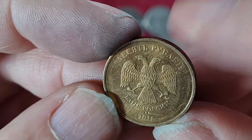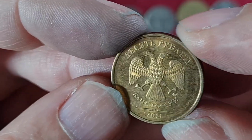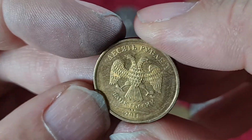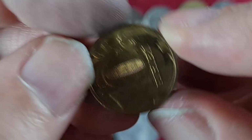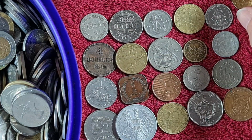2011. I think this will be one for my little Russian collection as well. Pulling out quite a few Russian coins at the moment. Must have come in one of the bundles I received. But, okay. 10 rubles from Russia.